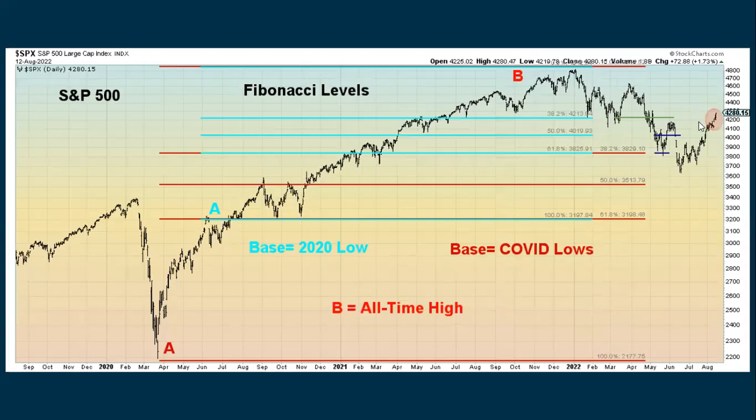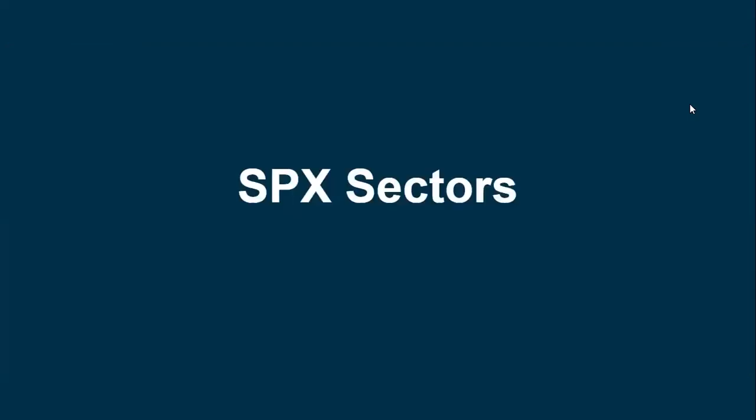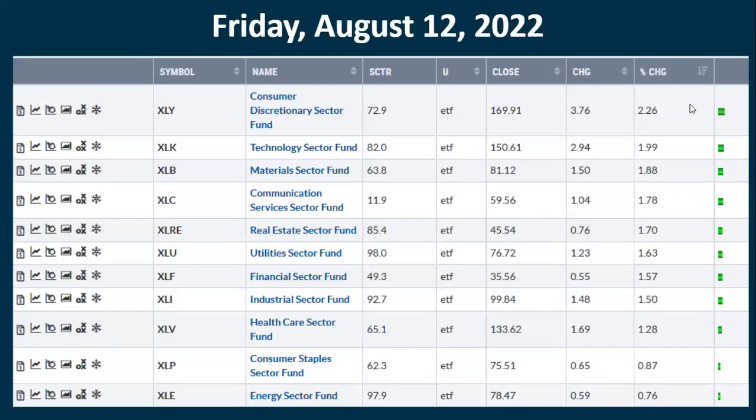This also shows that we are just slightly above some resistance going back to the COVID low to the all-time high. We also have another low set in 2020 to the all-time high, and we're breaking through this resistance. And that is pretty positive right now, but we still have lots of other resistance on other charts that we have to deal with. Our sectors, all of them were positive, with discretionary in the lead, followed by tech, and then materials, communication. It was just a strong day across the board.